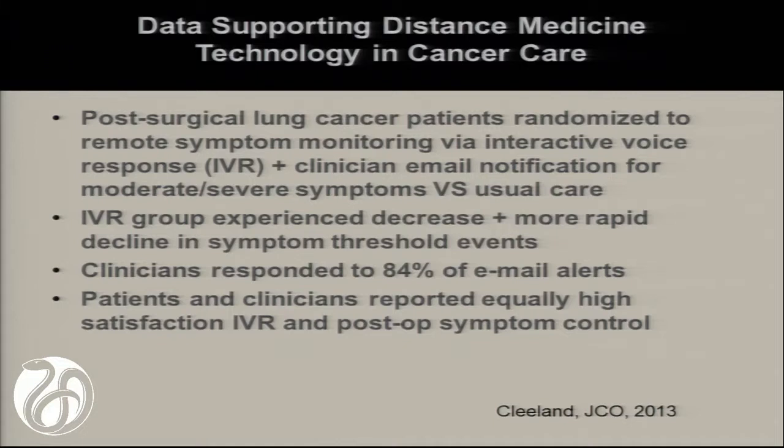And so finally, in a system that used an interactive voice response system for patients who had undergone surgery for lung cancer, patients who were randomized to the interactive voice response, plus clinician email notification if symptoms reached a threshold level, actually did better in terms of experiencing a decrease and more rapid decline in their symptom threshold events. And again, clinician as well as patient satisfaction was very high in this study.